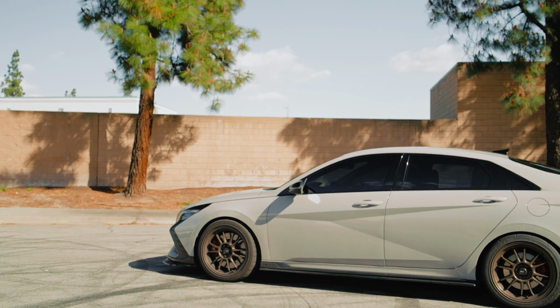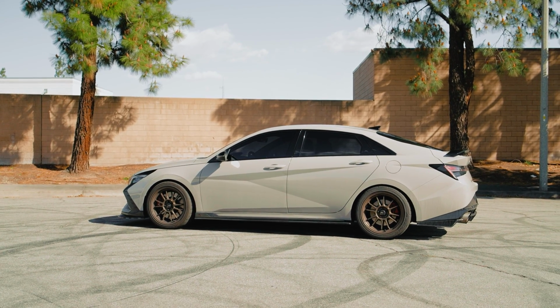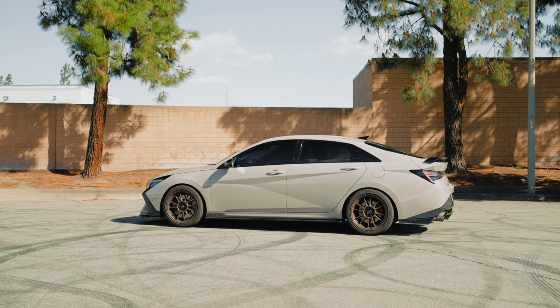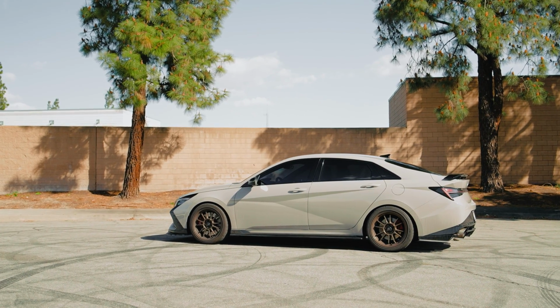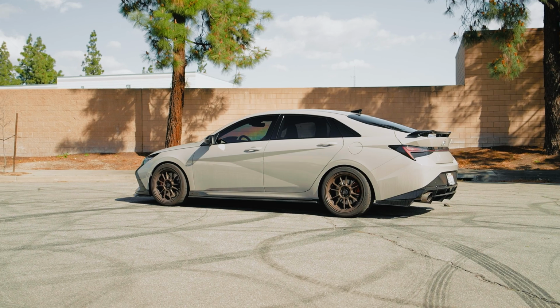Jerry's gonna give you one last take of the Elantra before we put it back to stock. If anyone is interested in these parts, we're gonna have the wheels, the lip, the side skirts, the intake, all of these available. If you guys ever wanna pick it up, let us know. We'll get it for hella cheap. Aside from that, guys, enjoy these B-rolls, some sound clips, exhaust, and one last look at the Elantra before it gets replaced.